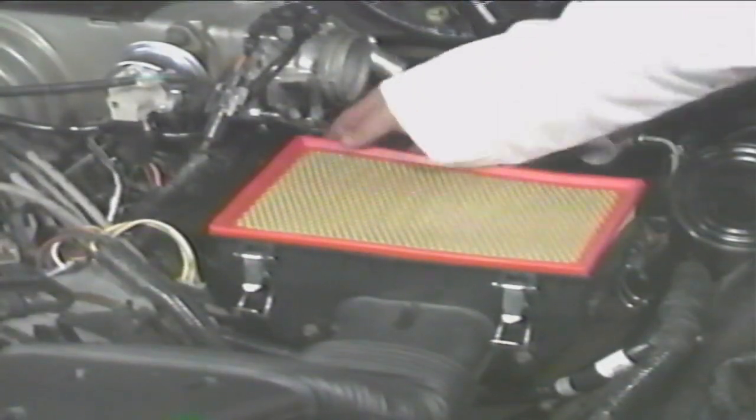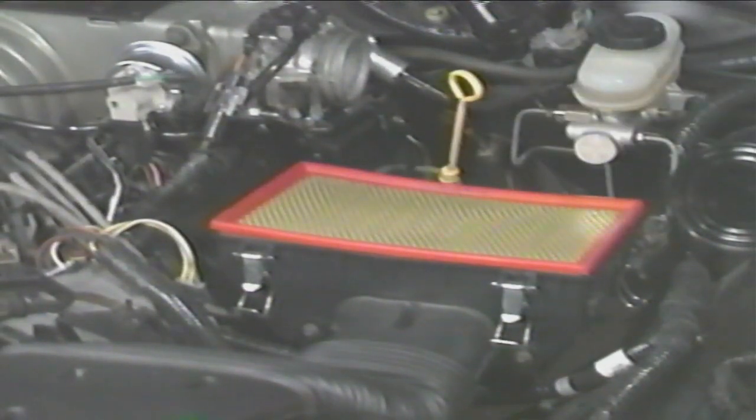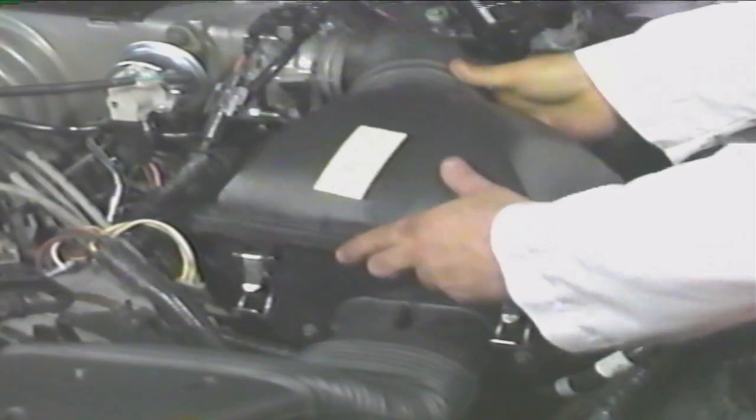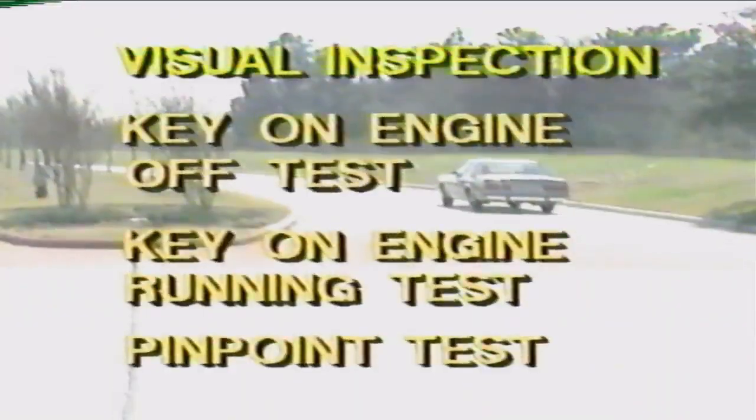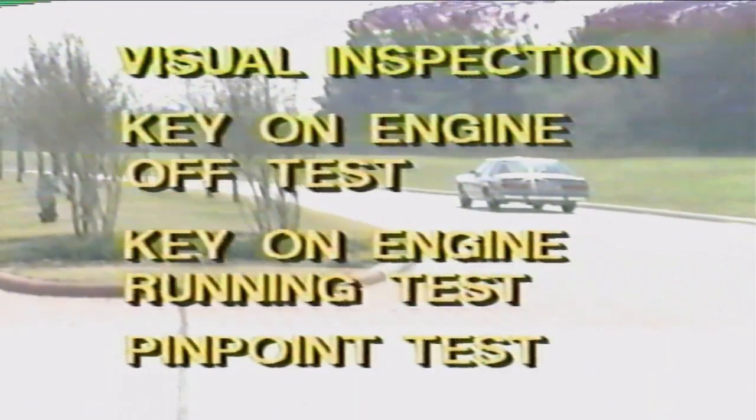Doing a complete visual inspection, splitting the system into either ignition or fuel, and utilizing the key-on, engine-off test will always lead to a successful repair. It may not seem easy, but very few problems pass the key-on, engine-off test. If they do, the remainder of the problems will be picked up or isolated with the key-on, engine running test.